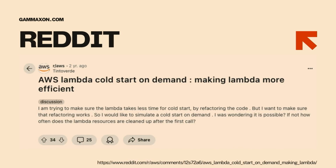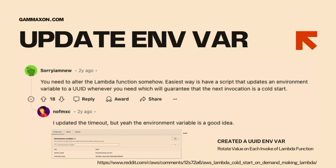So then I went searching the internet, and I found a Reddit post from 2 years ago, and somebody else was trying to do exactly what I'm trying to do. Probably not for the same reason, they probably had some legitimate reason, but nonetheless, I was like, oh, this is sweet. There's a bunch of ideas in here. Let's check them out.